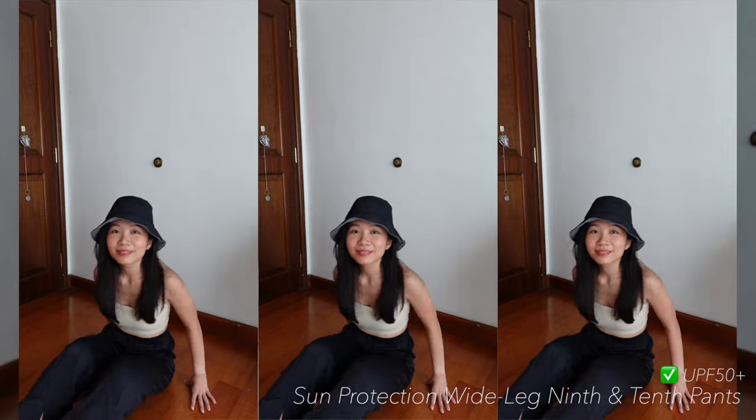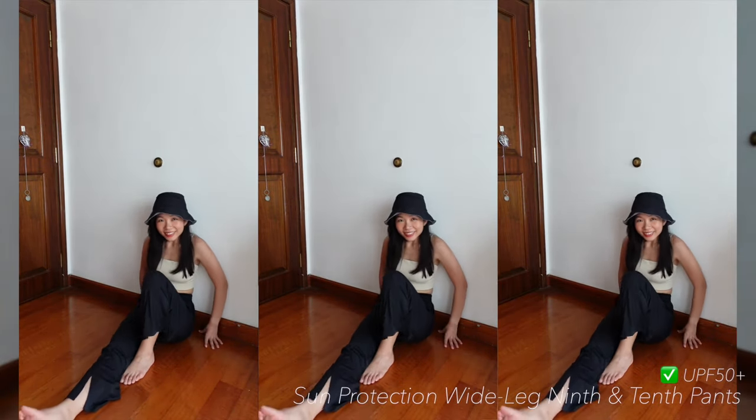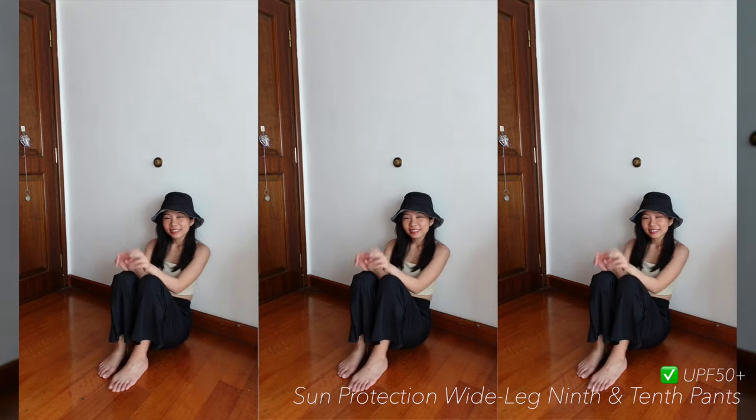This sweatpants also has sun protection. It's also UPF 50+. The material is not stuffy at all. It's silky smooth. It's damn comfortable and airy, so you won't sweat under this. It's really comfortable. You know, some sweatpants are very thick and not breathable. This is thin and breathable.